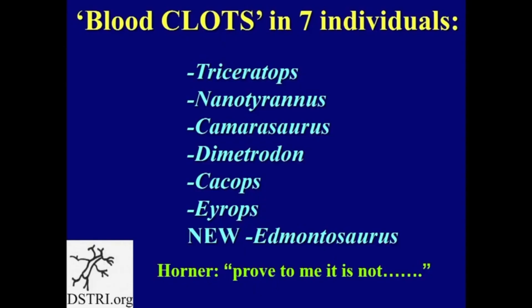K-Cops, you're going to learn about in a minute. We found clots in him, that little Permian guy. Eriops, he's about 10 times bigger, but same time period. And now an Edmontosaurus. Now, Jack Horner said to Mary Schweitzer, when she said, "I think those are red blood cells," prove to me they're not.